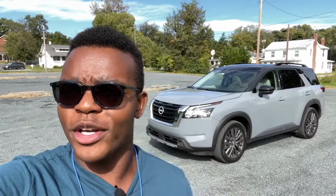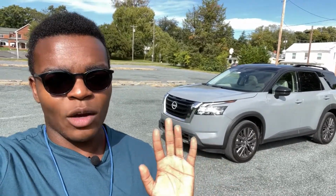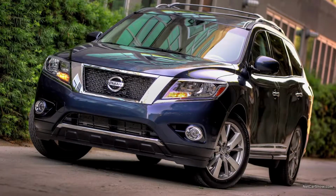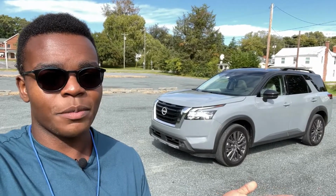This is with the 2022 Nissan Pathfinder. This one in particular is an SL. I'm actually very impressed because if you are a longtime viewer of the channel, like 4 years ago I reviewed, I think, a 2018 Pathfinder and I wasn't that crazy about it. Nissan finally updated it since 2014. It was not long overdue, but it was about time. Let's see how this 2022 Pathfinder is, and let's see if it's worth the upgrade.